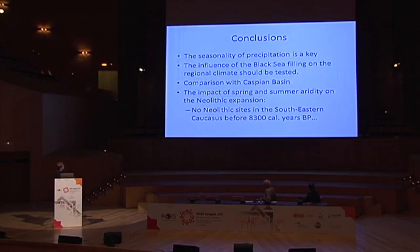So as a conclusion, or more remarks maybe, we can see that the seasonality of precipitation is a key to understanding the ecological shift we have during the early Holocene in the Caucasus. We have seen the potential influence of the Black Sea feeding on the regional climate, but now it should be tested using climatic models, maybe integrating our pollen data. We should do it now. We are at the first step, I would say. And we will also compare with the Caspian Basin, because in the Southern Basin, we can also have a delay in forest expansion.